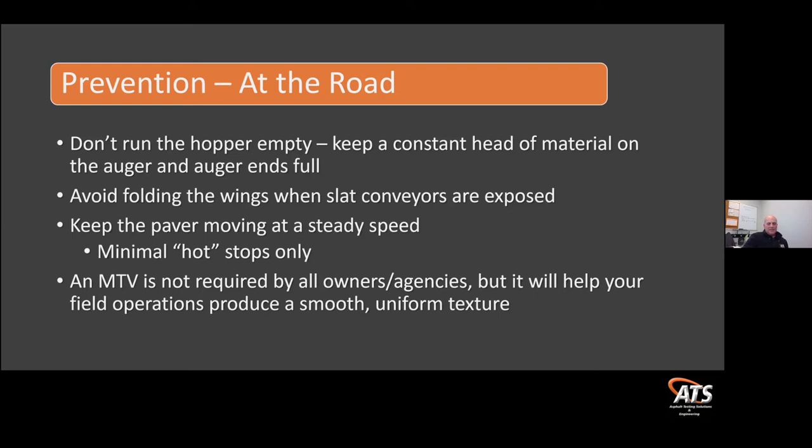So an MTV is not required by all owners and agencies. I know here in Florida they do not require it, but using one will help your field operation produce a smooth, uniform texture. So it's going to help us in keeping that mix warm, homogeneous, and lessen the chance of segregation on the roadway. I won't say it will prevent it, but it's going to lessen the chance.